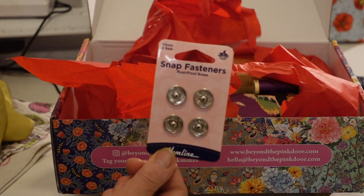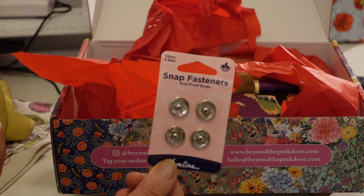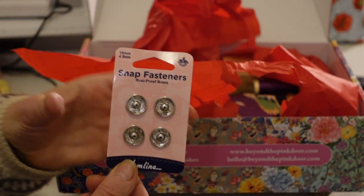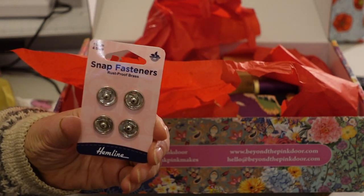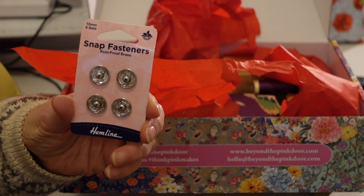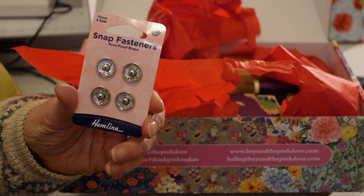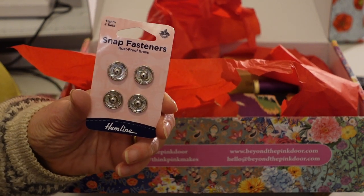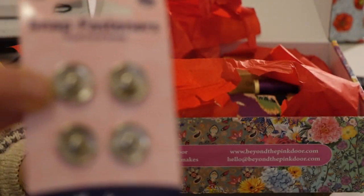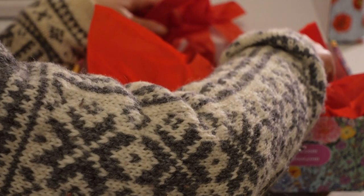Now, the little gift this month is snap fasteners. If you saw my last Friday Sews, I was talking about putting up my metal rail, which will get done after Christmas. Sometimes I like to hold on to things to put up after Christmas, so that when you take things down, it's nice to put something new up so things don't look too bare. So I might put my snap fasteners on that new metal pole I've got from IKEA. And we've got this fabric.